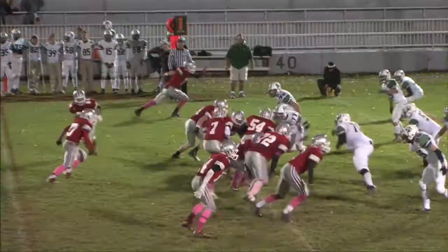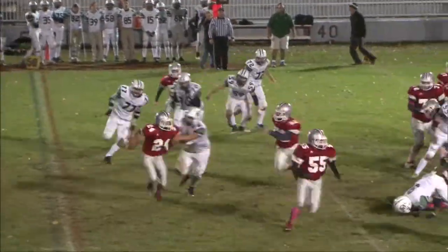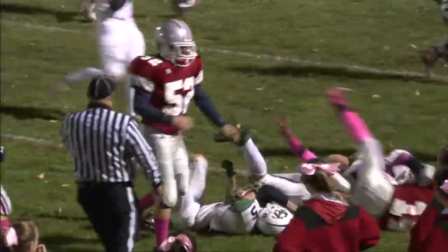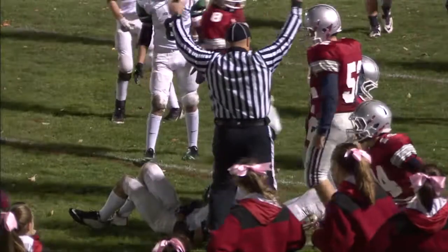Slot 14 Foley, in motion comes 24. Malis looking for some daylight, goes to the outside, cuts back, still on his feet, powers forward. Another nice piece of running.